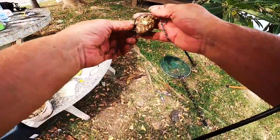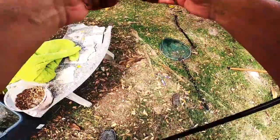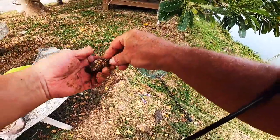You gotta make sure you got the bottom drag hook there, but you gotta make sure these other hooks are kind of separated, not all tangled together, right? And I try to separate them and give it another little squeeze. All right.